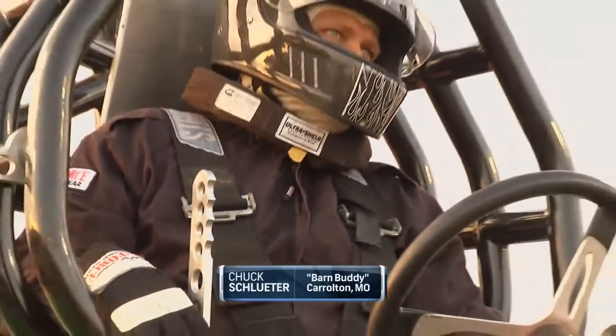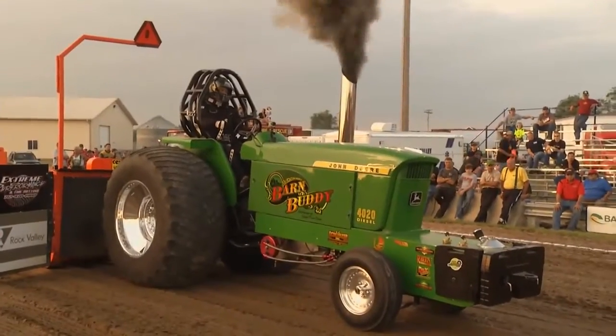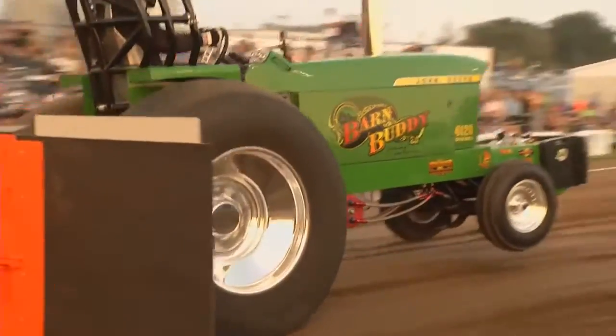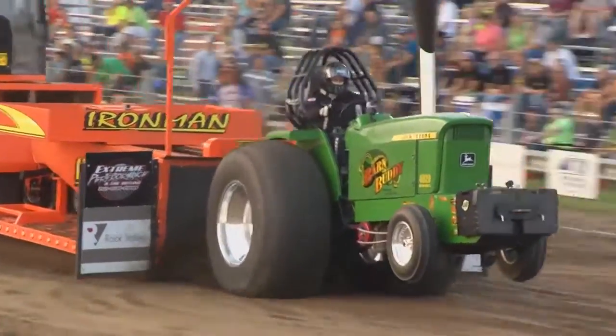Good look at Barn Buddy. This is Chuck Schluter getting ready to go, your six-time winner on the Outlaw circuit last year. Well, that shot of that little aluminum handle, that is the gunning rod. That is the throttle, and he was all the way down pretty early on it.